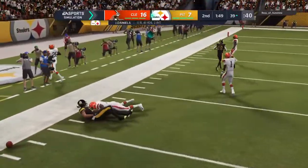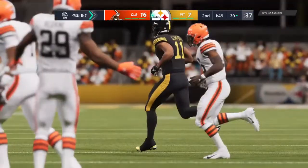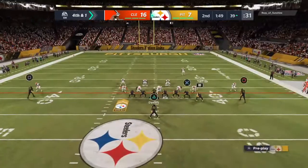And that will be incomplete. And I think they'd be well served to take that type of a physical approach against him the rest of the game. He's had his way so far, but on that last one, that worked quite well for the defense.